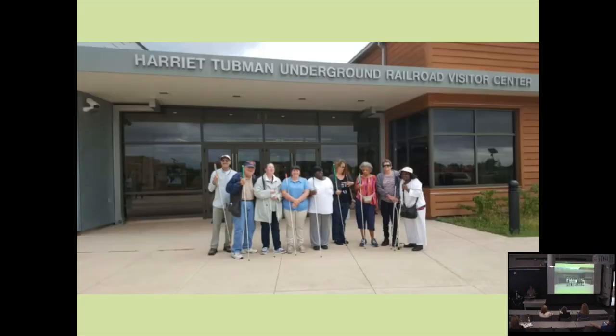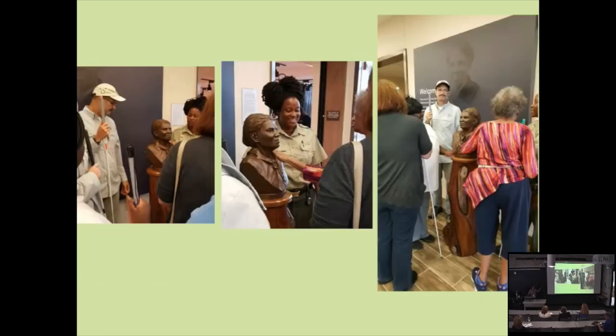We have also hosted several groups, including Blind Industry Services of Maryland. And this group was really fantastic because the two ladies in the middle, in the blue and the cream jacket, are the group leaders. They visited with us ahead of time and worked with a ranger so that she could better prepare her tour to cater to their needs. And they had a spectacular experience.